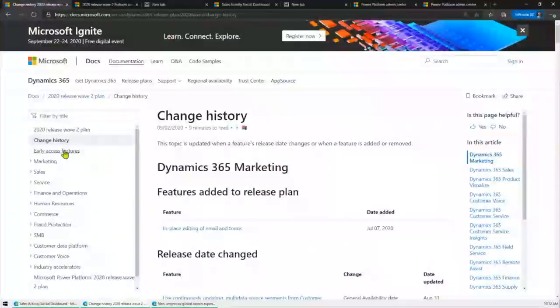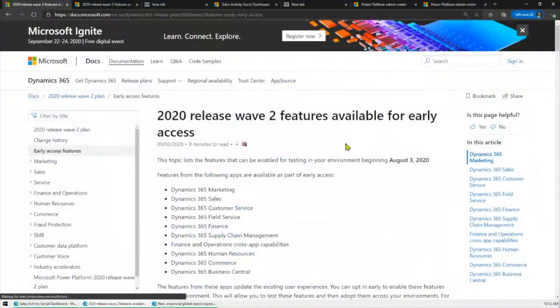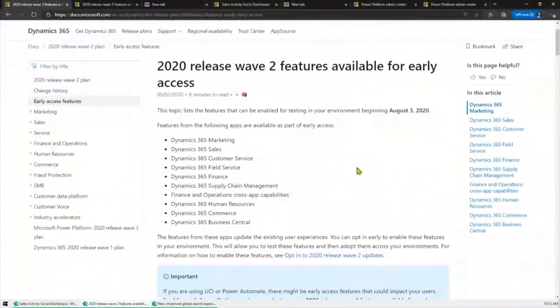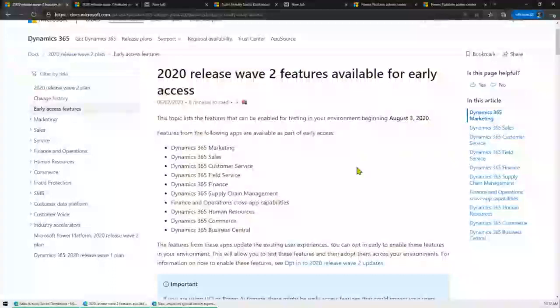Now, the important page to take a look at here is early access features. So early access features are actually our ability, so we know that when we enable a feature automatically, we have to give it to you early. What we actually do is we finish it early. So here are the features to take a look at.